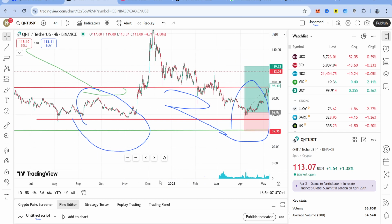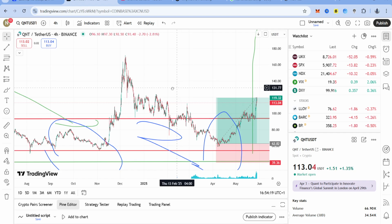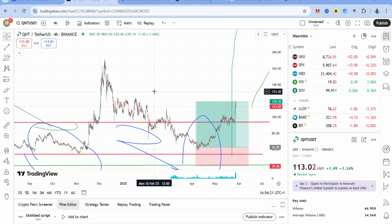But I just really believe with conviction that this token here is going into a couple of thousands. It's going into 5 figures. Well, it could take a while, but it's going there. There are many potential Bitcoins out there right now that you don't even know about.